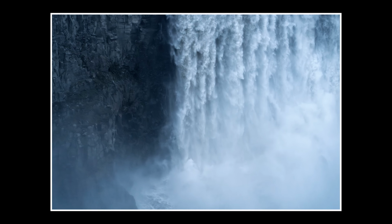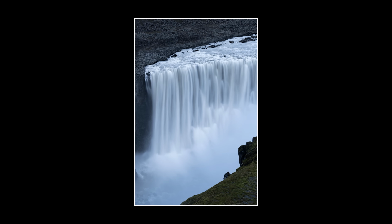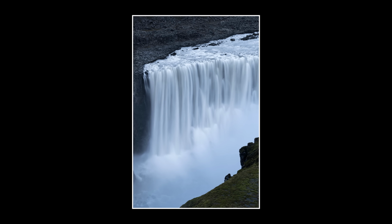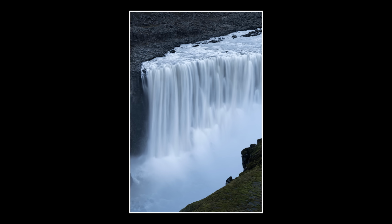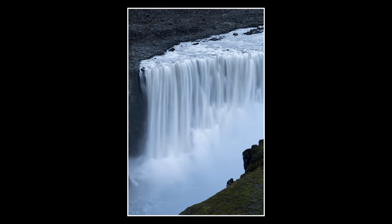If you're interested, you can see the difference between a fast exposure and a long exposure here. It's not that the long exposure doesn't have an aesthetic quality to it, but you do lose the sense of scale of Dettifoss, and it is, after all, the most powerful waterfall in Europe in terms of the amount of water flowing through it, and one of the largest.